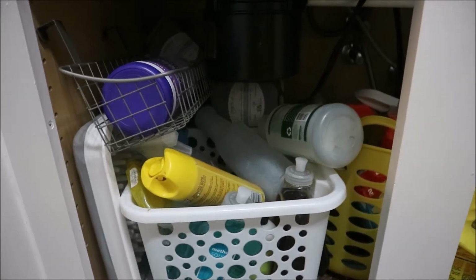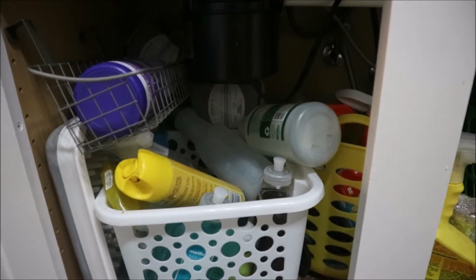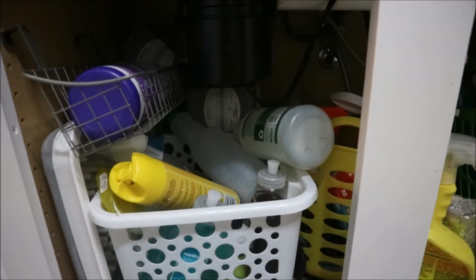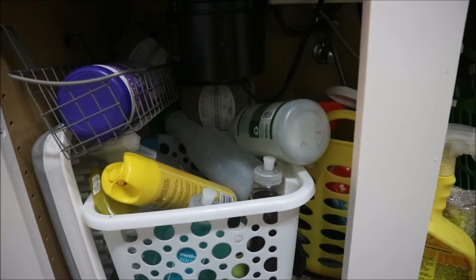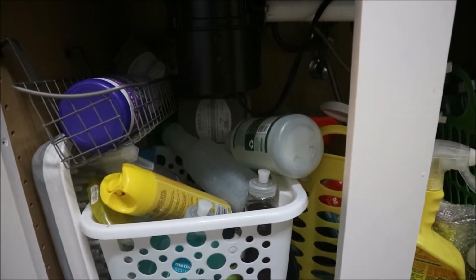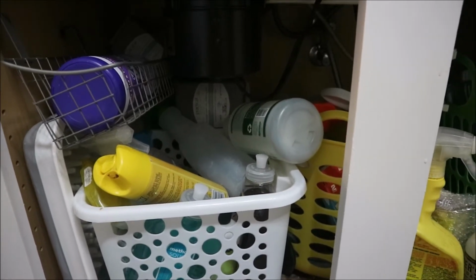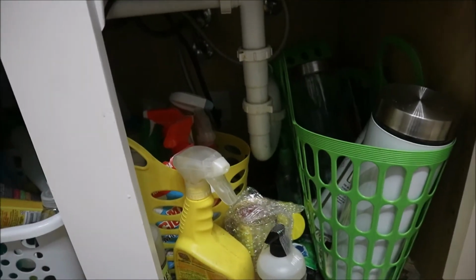So today I plan to organize this mess, make it somewhat livable, and figure out what I can toss in the trash can. I wish you all would come along with me today as I take this journey to work underneath my kitchen cabinets.